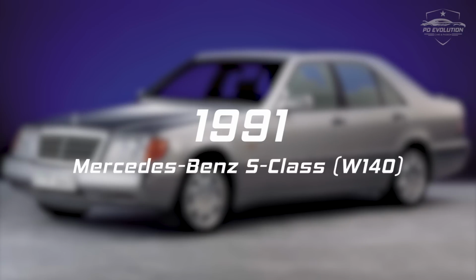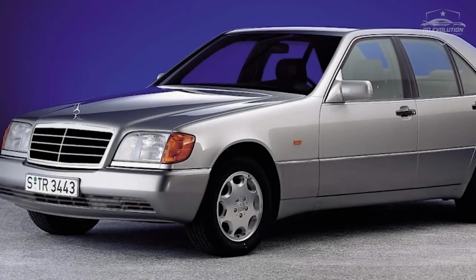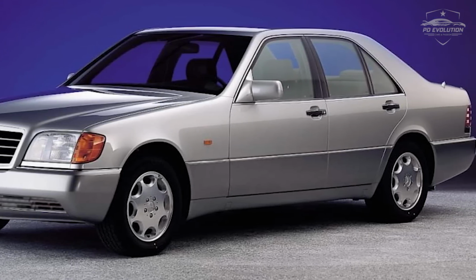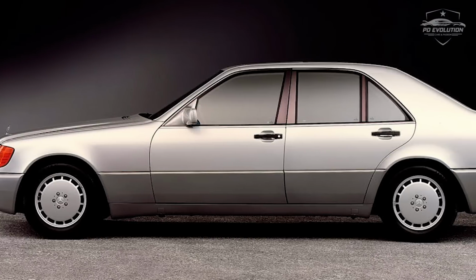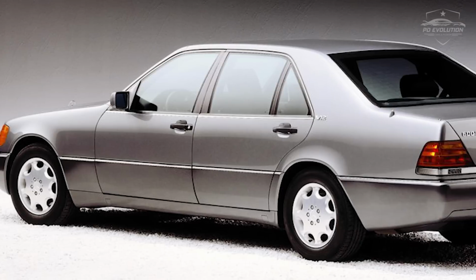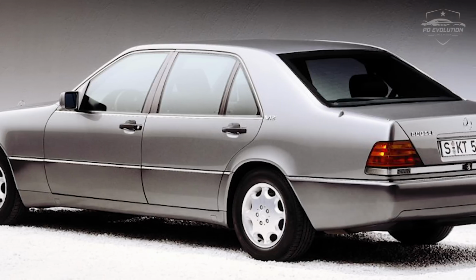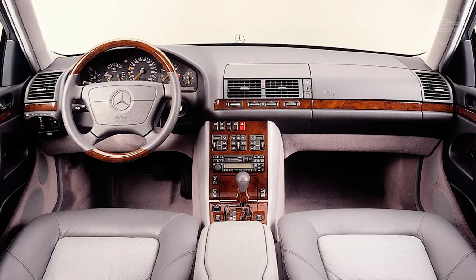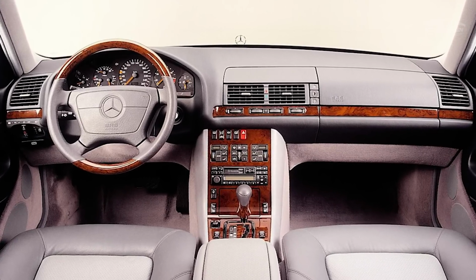(1991) Mercedes-Benz S-Class. In March 1991, the S-Class generation, W140 series, made its debut at the Geneva Motor Show. Mercedes-Benz built 432,732 examples of the 140 series, comprising 406,710 sedans and 26,022 coupes.